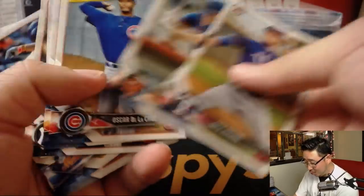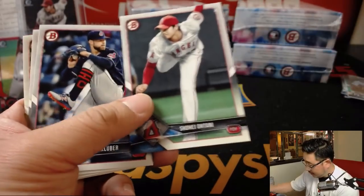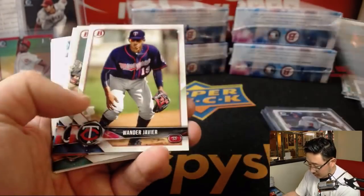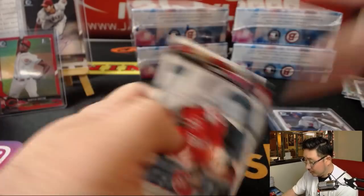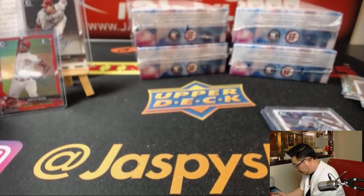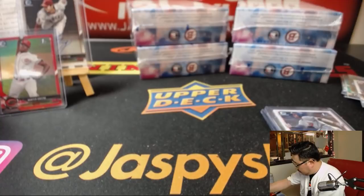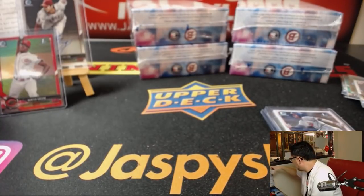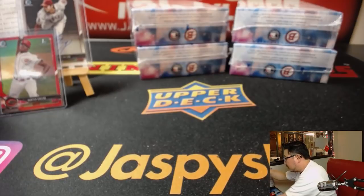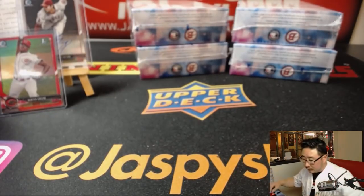Big Boys 007 wondering if he's gotten a one of one yet. No, not yet. Not yet, Dave. It's coming. It's happening. Soon. All right. That's that box. Four boxes to go.